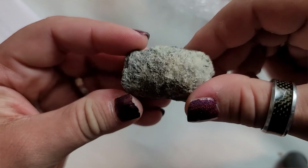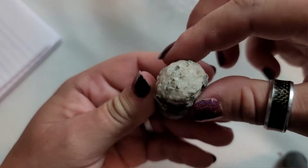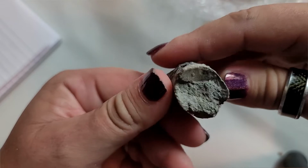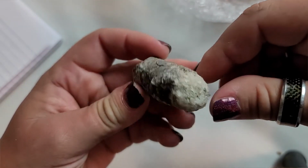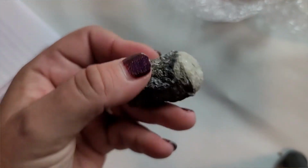You can see the segmentation. It's really, really pretty. Most of the things that I find that look anything remotely like this, they're very, very small. So this is super cool to see.